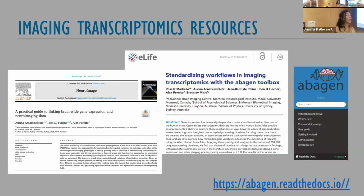With imaging transcriptomics in general, there's been a real explosion in this kind of analysis in the last several years. And there's a really nice toolbox out there that now makes this a lot easier if you've got other parcellations of the brain that you want to work in. There's a toolbox called Abagen that helps you reparcellate the gene expression data from the Allen Human Brain Atlas into whatever parcellation you are interested in working with.